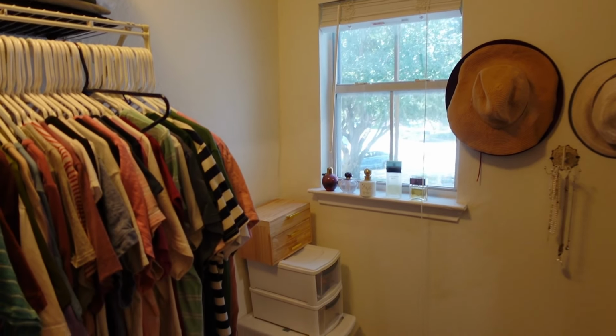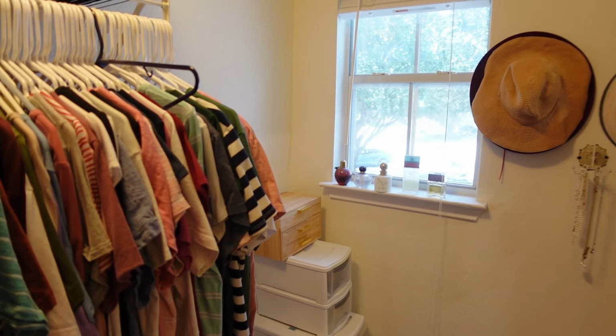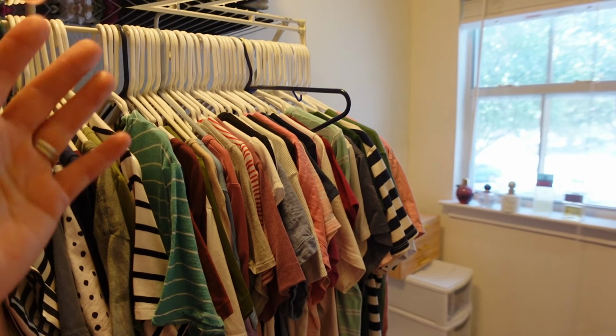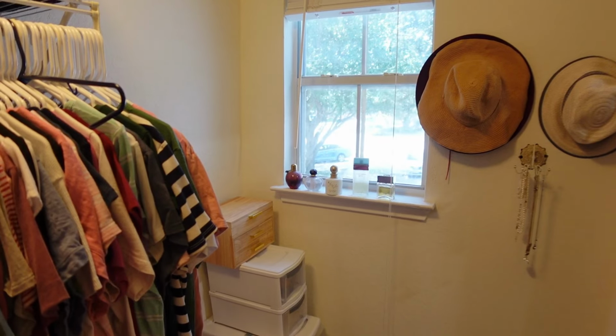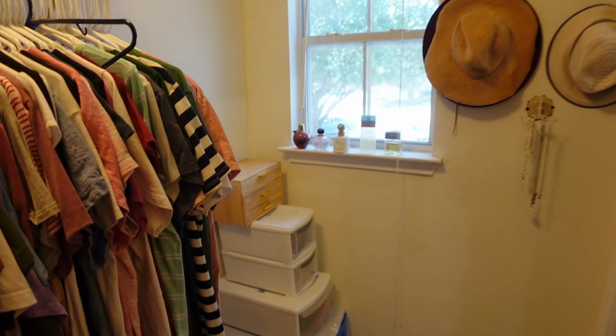Also is this window. It looks good on the front of the house. I like that there's a window there, but it's just eating up wall space here for storage. This could have extended all the way over there if there wasn't that window. It's kind of unnecessary. I don't really need it, so I'm gonna brainstorm some ideas for that.